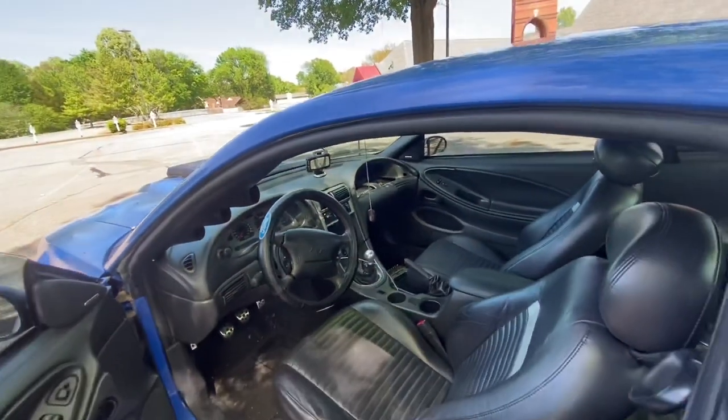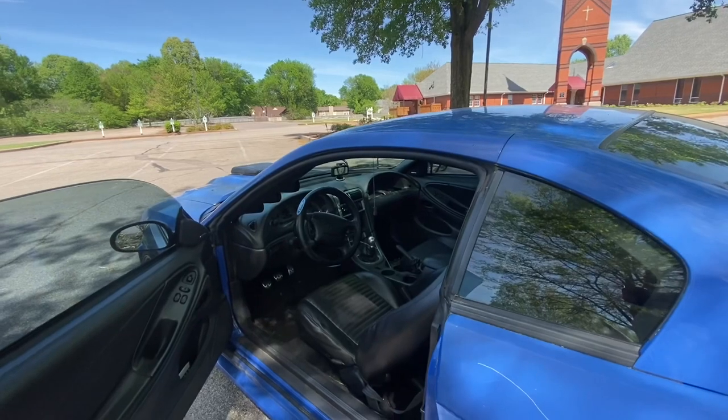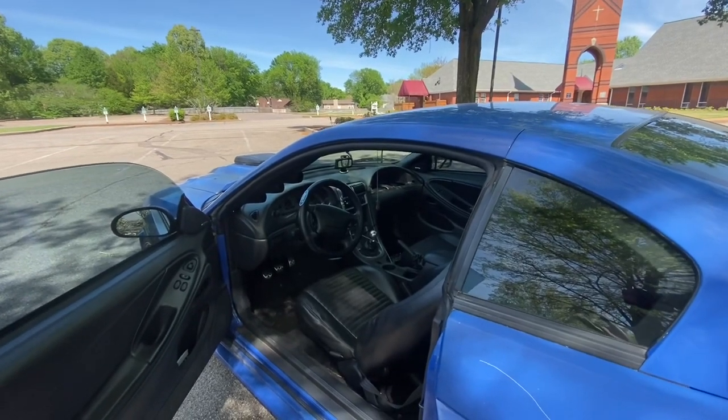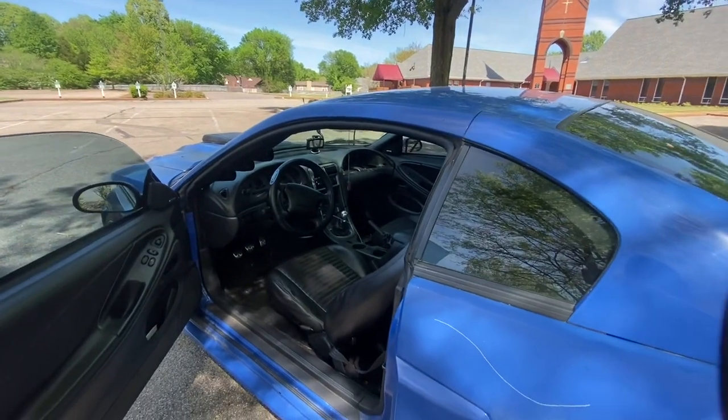This car was a wrecked car when I bought it. It was hit in the front, but it was very minor. The owner had already gotten it fixed, but he didn't want to put any more time into the car. So I took it off his hands.